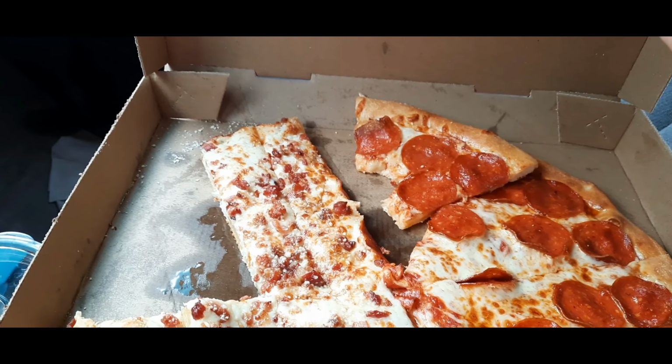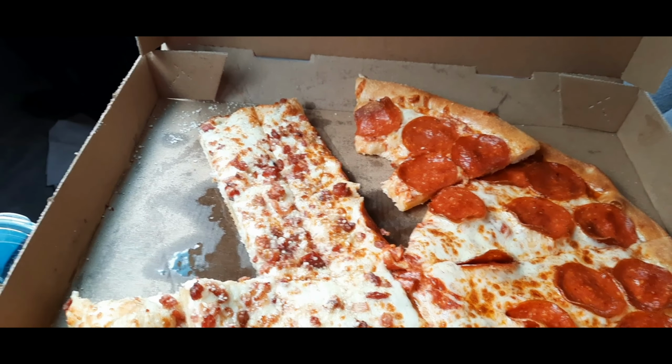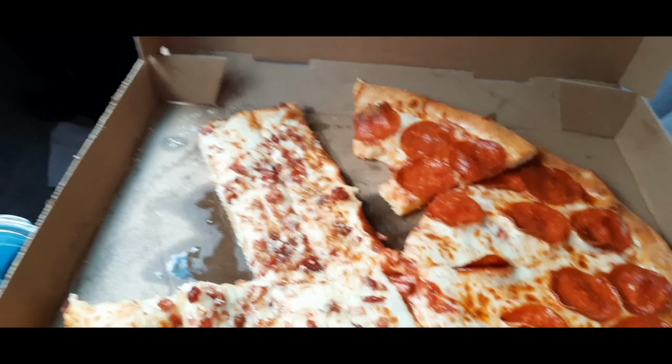It also comes with a jalapeno, which I'll try and see how that works out. And then there's, for $1 less, just cheese.